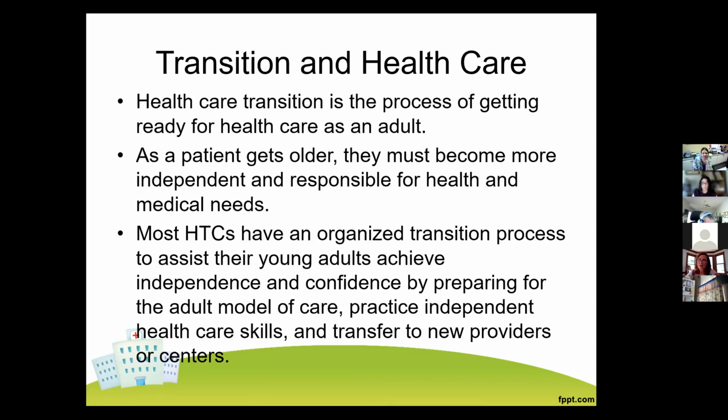The biggest part of that type of HTC, and what is a main focus of many HTCs now and their goals and their objectives and a lot of their grant funding, is transition. Healthcare transition is the process of getting ready for healthcare as an adult. As a patient gets older, they must become more independent and responsible for their own health and medical needs.